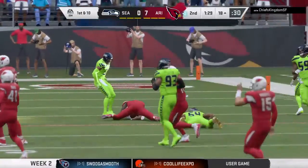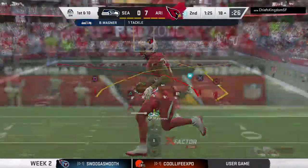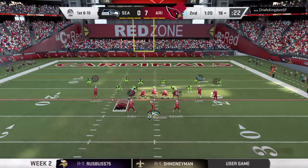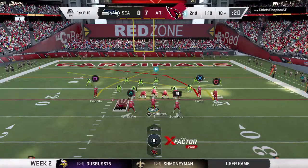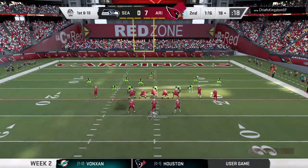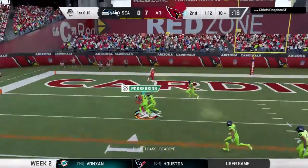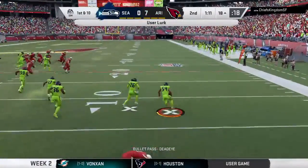That was a nicely run slant route, and what the receiver's trying to do is make the defender think he's going upfield for a deeper route, and then breaks it off, usually after about 3 to 4 steps, and cuts towards the middle of the field. And now what he's trying to do is use his body to keep the defender away from the football and get the into a double team, and it's intercepted.